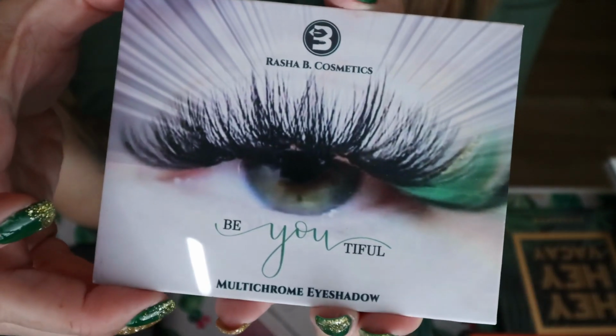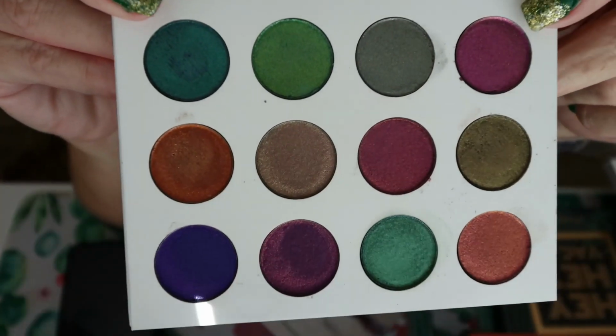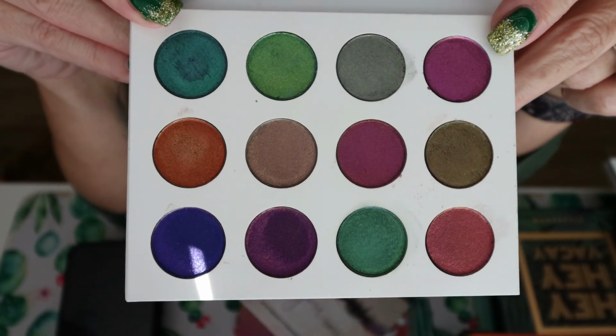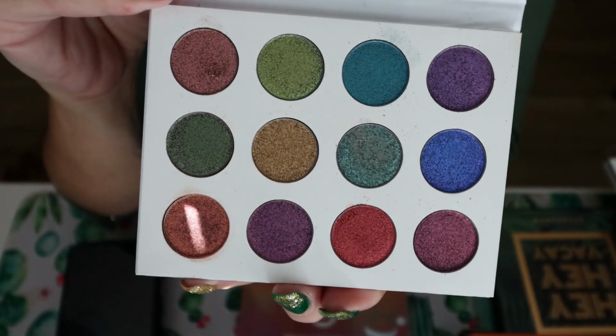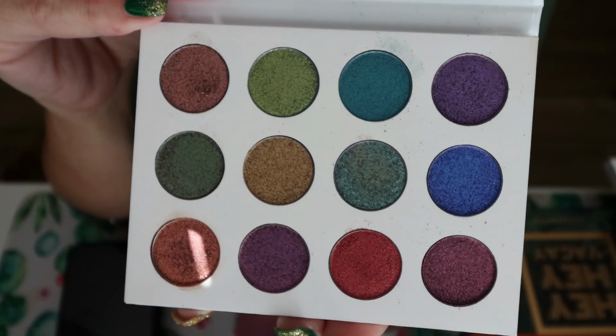Here's another one. This is the Be Beautiful palette, and this is an entire duochrome palette. So all the shades in here are duochromes. Really, really, really nice quality. And we actually got the Be Beautiful 2 palette, which is this one here. And again, it is all those really, really pretty duochromes. I wore this palette yesterday, and they are just such phenomenal quality.